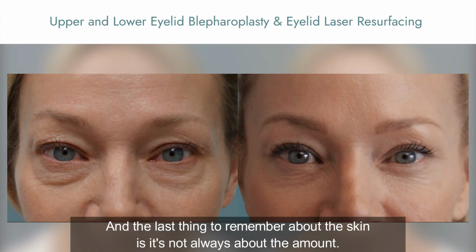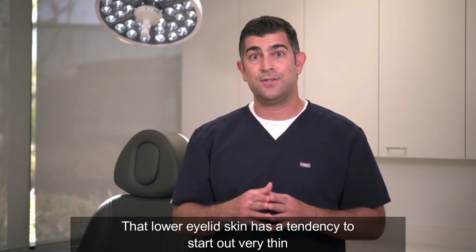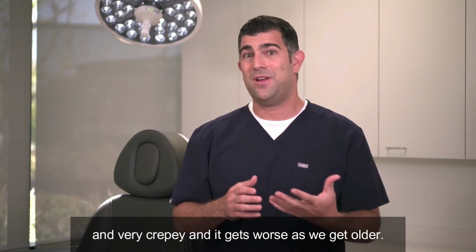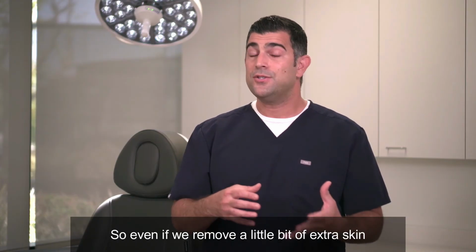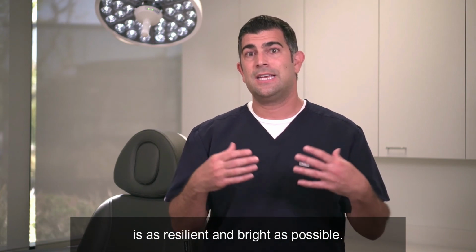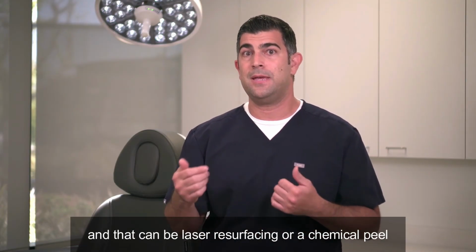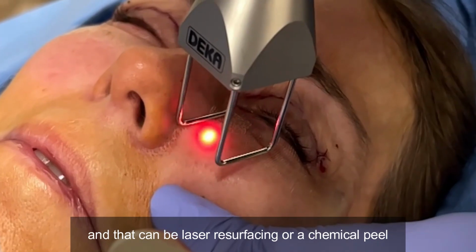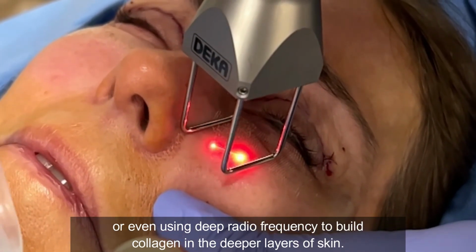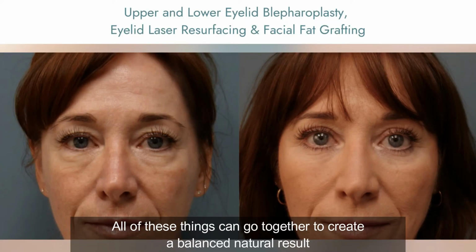And the last thing to remember about the skin is it's not always about the amount. That lower eyelid skin has a tendency to start out very thin and very crepey, and it gets worse as we get older. So even if we remove a little bit of extra skin, we want to make sure that the skin that's left behind is as resilient and bright as possible. So oftentimes we'll include skin treatments with our surgery, and that can be laser resurfacing or a chemical peel, or even using deep radio frequency to build collagen in the deeper layers of skin. All of these things can go together to create a balanced, natural result.